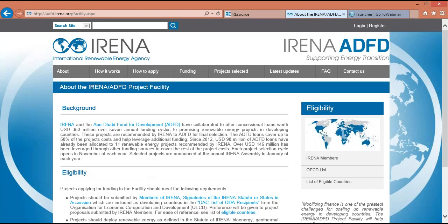We have these particular requirements in the facility, but if there's any requests for technical assistance, co-funding, etc., please do also contact us. IRENA is a facilitator in the process. At this point, the pledge that we have on the table is from the Abu Dhabi Fund for Development, which is 350 million for 7 cycles and 50 million for each cycle.